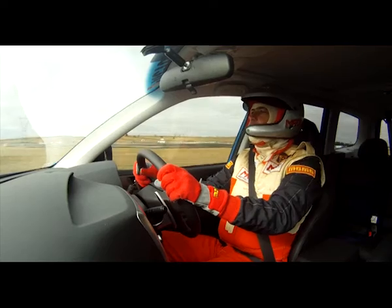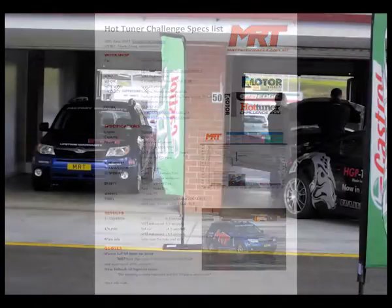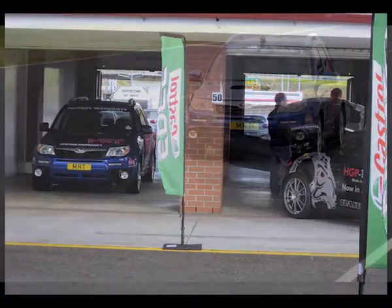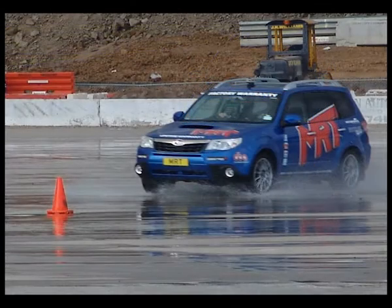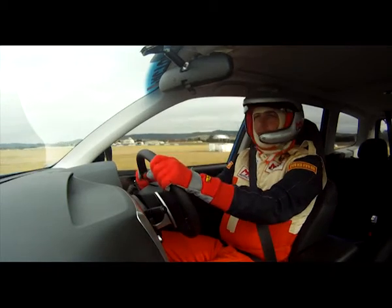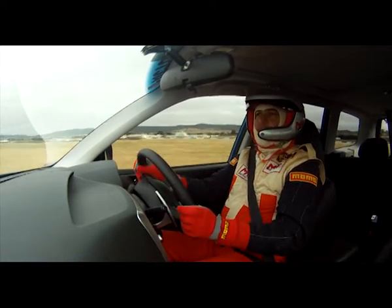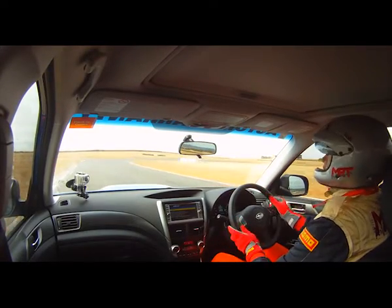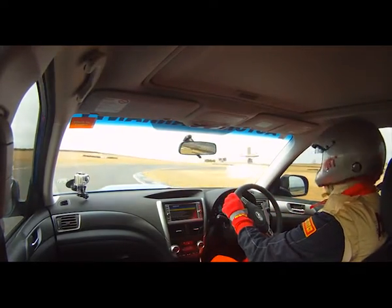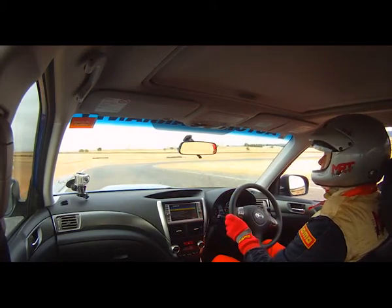Now, this is the car that we tested at Hot Tuna Challenge at Eastern Creek on Wednesday and Thursday, and we've come down to an MRT track day. And the aim for today is to do some more testing on the car, and just whilst we're doing the first lap to warm the car up, I've got a CLK Black right behind me, so we might actually just let him go past, because I just don't think we'll quite be as fast as him.